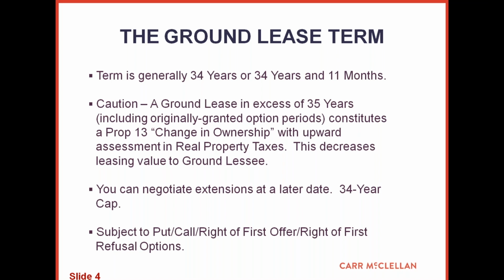What you can do is, but you can't do this at the get-go when you sign the ground lease, but if things are going swimmingly and you're still young enough to enjoy getting this fabulous ground lease rent in every month, let's say you get to year 20 in your ground lease, your ground lessee is doing a fabulous job, your rents are going up, and you think, well, this is not a bad deal, let's extend this. So you can, in year 20, do another 12 or 14-year extension onto your ground lease at that point in time to add to the initial term, as long as you don't ever exceed a 34-year term of the ground lease at the time you do your extension. I hope I explained that clearly enough.